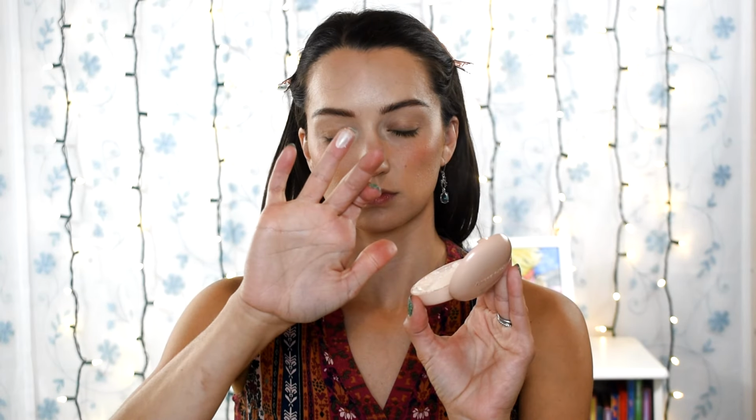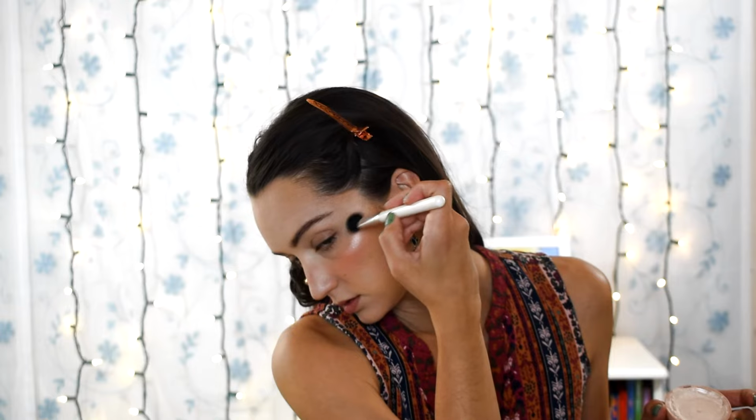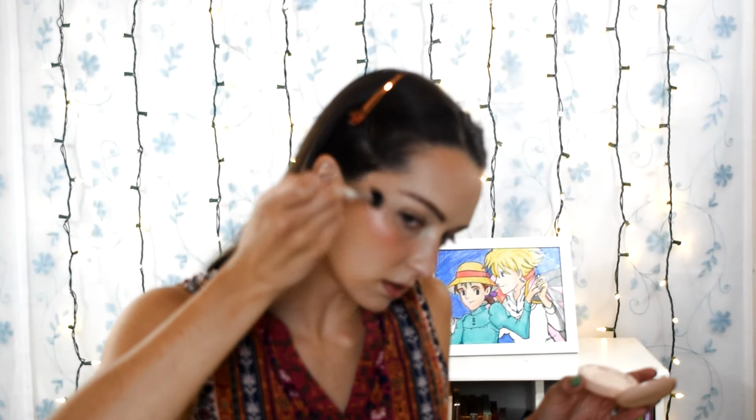And I will say that is a complaint I've heard from a lot of different people. The formula of this is a baked, very fragile formula, so it does have a tendency of breaking, so buyer beware. But it is very blinding on the skin. If you like an intense highlight like me, you are going to love this formula.